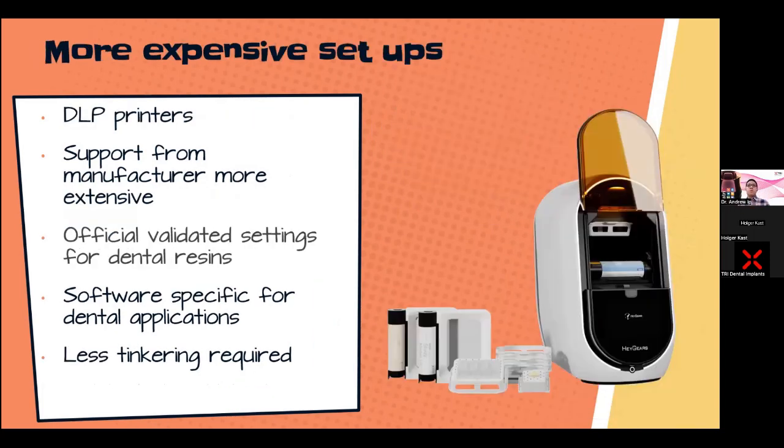And then, of course, your more expensive setups. Here we've got the Hager's chairside unit. DLP printers are in general your more expensive setups. Generally, you're going to get better bang for your buck, better support from the manufacturer. You're going to get a list of officially validated resins, so you don't need to worry. As long as you follow the instructions for use, you're not going to be worried about whether something is biocompatible or not. But of course, you pay extra, okay? And of course, you generally experience fewer hassles.